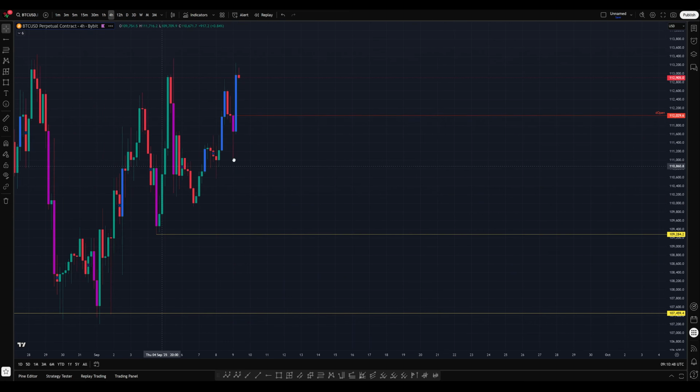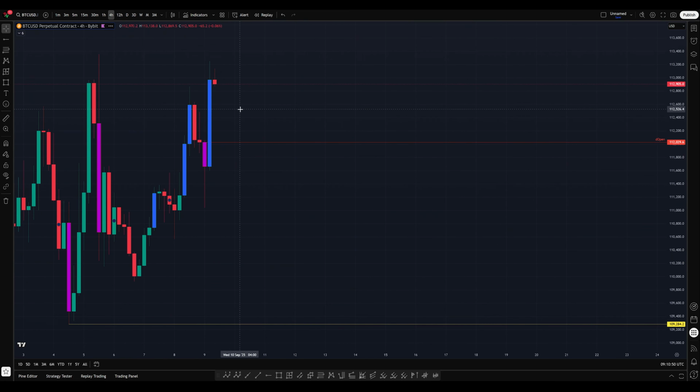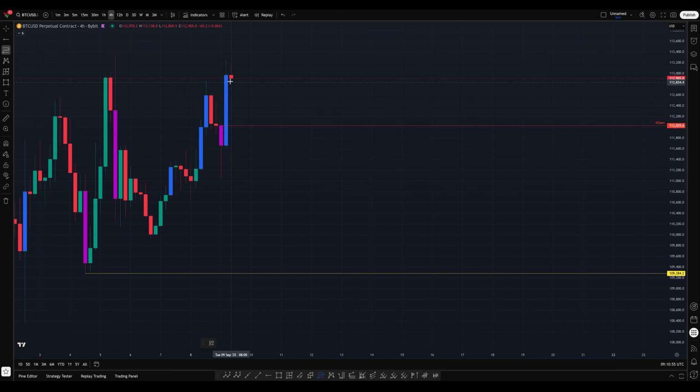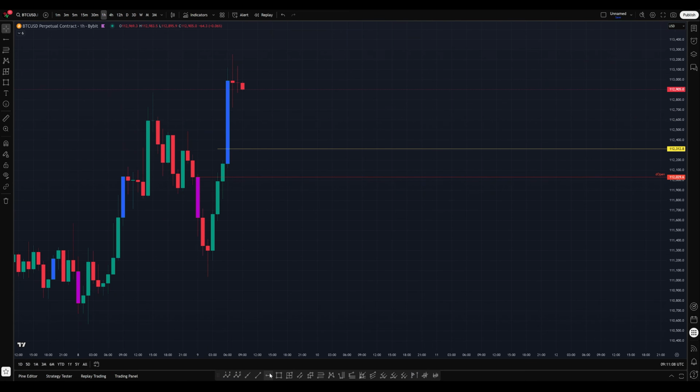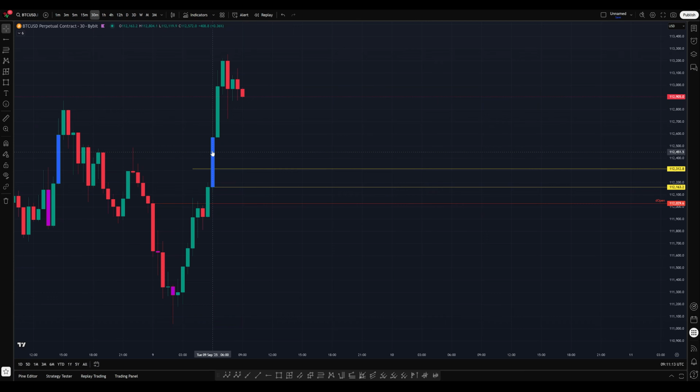Well, if we go on the 4-hour chart, we do have a 4-hour imbalance there. So I would say that we just have to hold around the midpoint of this candle, which comes in at $112,300. I will take that level and drop on the lower time frames to see if we have any confluence. We have a 1-hour imbalance there, and if you go on the 30 minutes, we have a 30-minute imbalance right there.